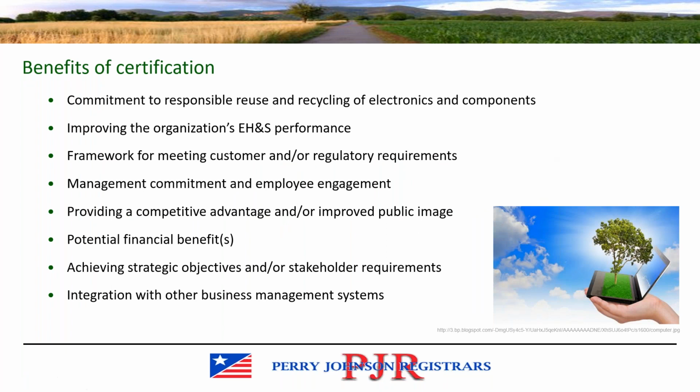There are a variety of benefits of certification to a standard such as R2. It represents a commitment to responsible reuse and recycling of electronics and electronic components. Obviously, that is the backbone of the standard. So being able to advertise R2 or R2V3 certification represents that commitment, the responsible reuse ideally, and if not, responsible recycling of those electronics. Maintaining certification to a standard like R2 improves the organization's EHS performance, environmental health and safety performance, by implementing and maintaining the requirements of the standard, which include a variety of EHS components.